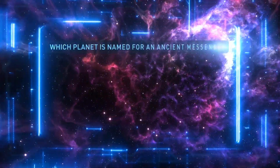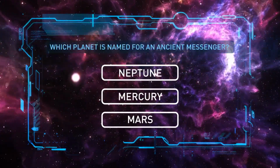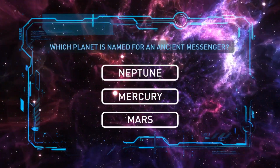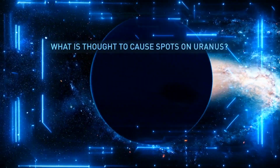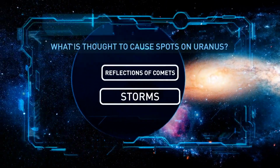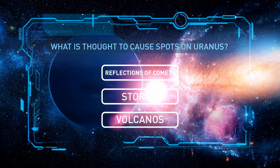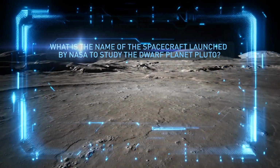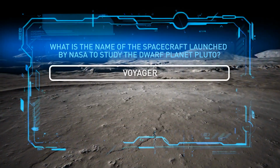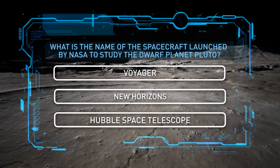Which planet is named for an ancient messenger? Neptune, Mercury, Mars. What is thought to cause spots on Uranus? Reflections of comets, storms, volcanoes. What is the name of the spacecraft launched by NASA to study the dwarf planet Pluto? Voyager, New Horizons, Hubble Space Telescope.